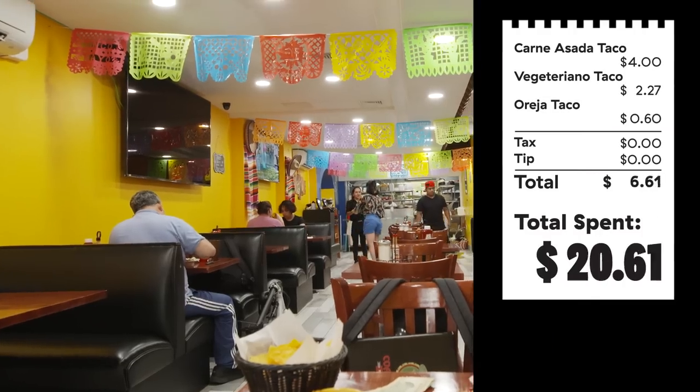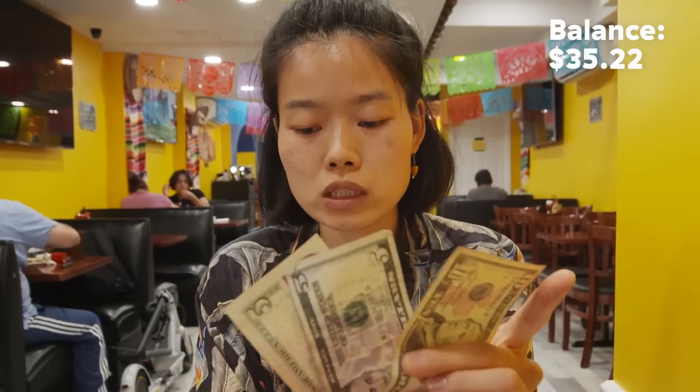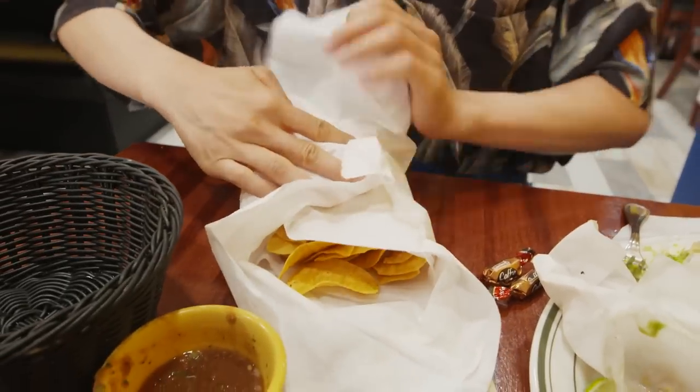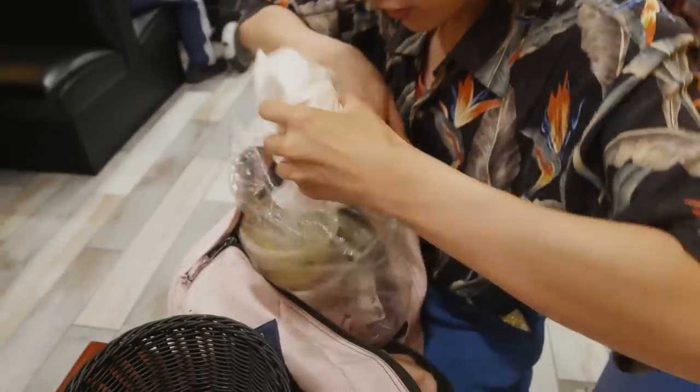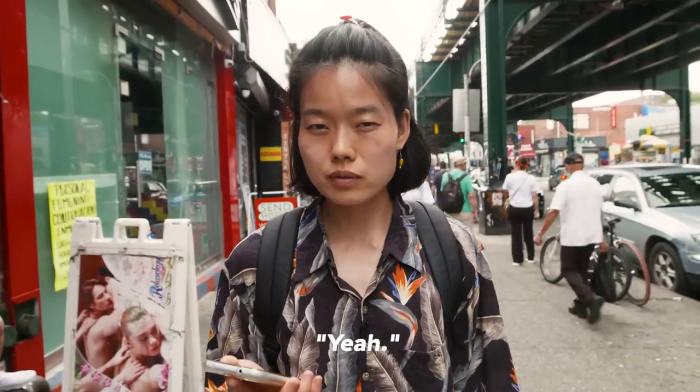Thank you. Now we have, going into the next place, $20.45. We're gonna fit it in there. Don't worry. It's all going in. Are you ready for more food? Yeah. Great. We're gonna have some shrimp cocktail in the back of a smoke shop. What?